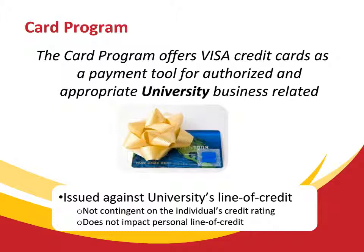The issuance of this card is based solely on the university's line of credit and is not contingent on the individual's credit, nor does the card impact the individual's line of credit. Any expenses must be allowable by policy and other governing bodies, such as the Internal Revenue Service.